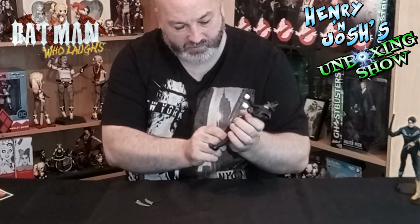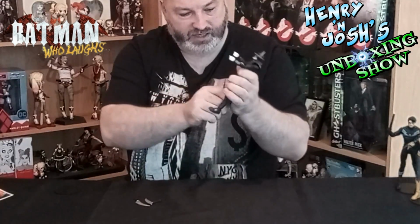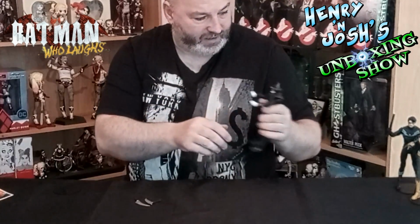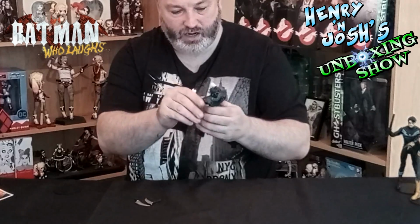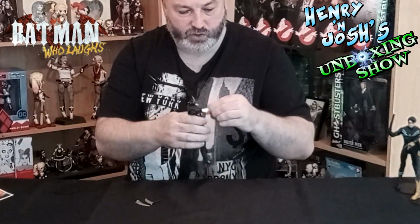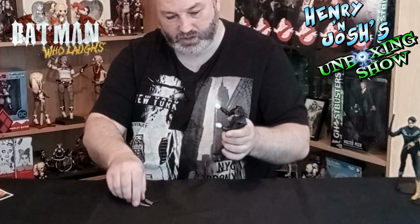As with both of the previous figures we've looked at here, the articulation is pretty damn sweet. So while you can pose them like they are here just now, there are multiple ways you could display your figures however you wish to, whether that be in battle scenes, particular poses on a display, however you wish to do it is up to you.